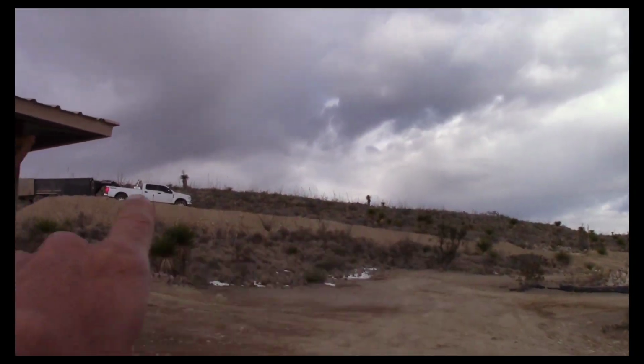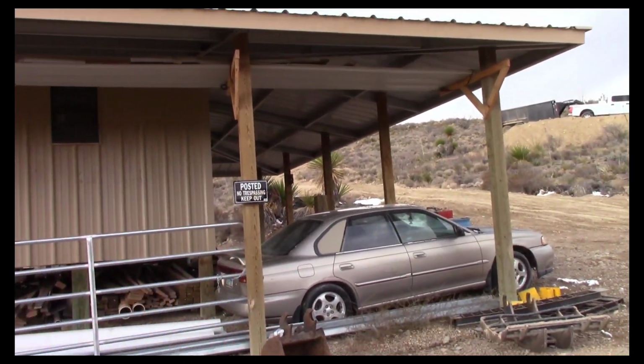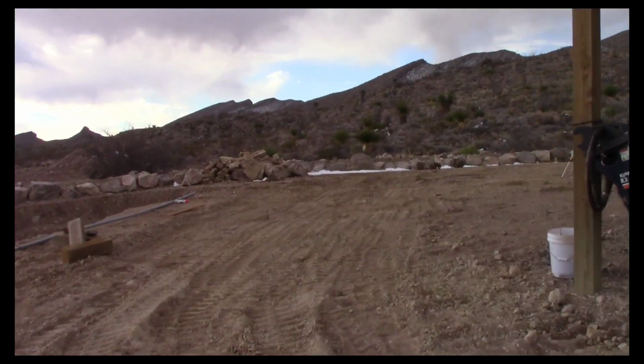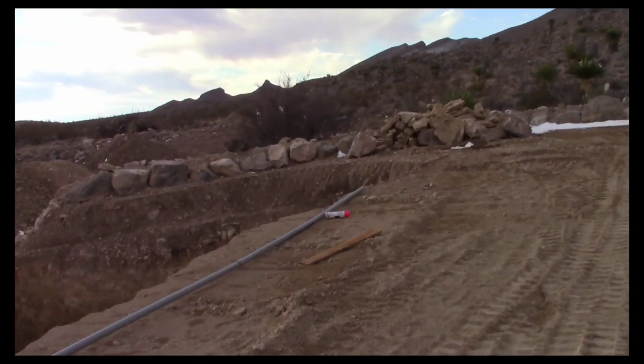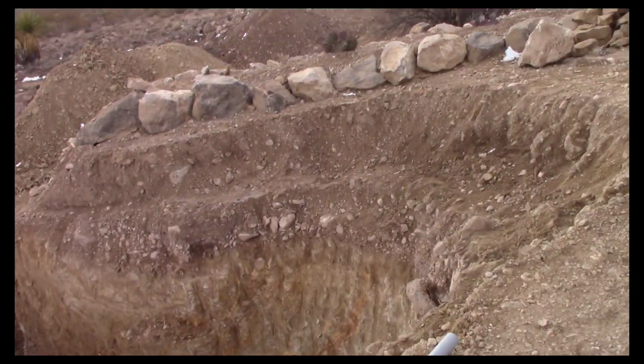I don't want to overload it because I got to make it up some steep hills on the road coming to the property as well, and then I got to come down this sketchy road that I didn't have time to fix. So I think probably 3 loads like that will fill in this little trench between the pond and the well.